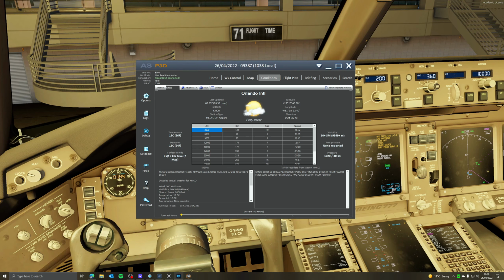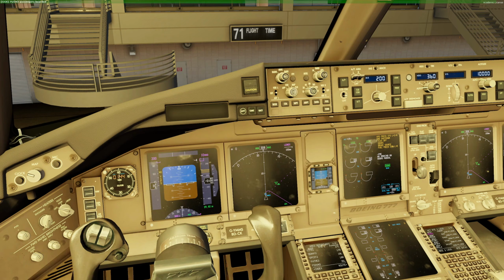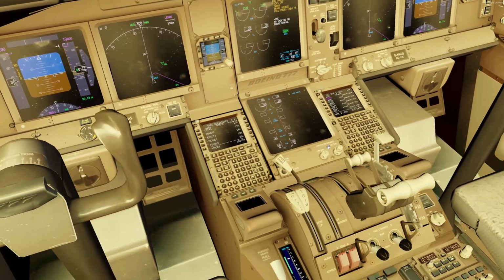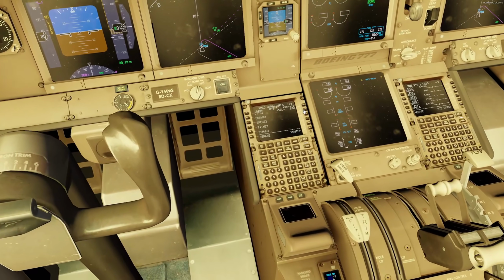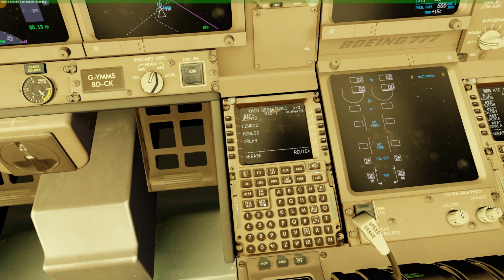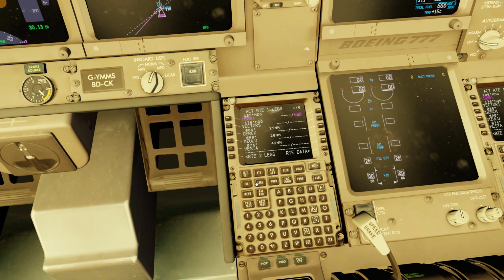Awesome. QNH 30 decimal. That's the wrong one. 13. That's set into there. That all synced up on the displays, which is nice. So 17 right into here, and then the Missoulu 2 at lens, like so.